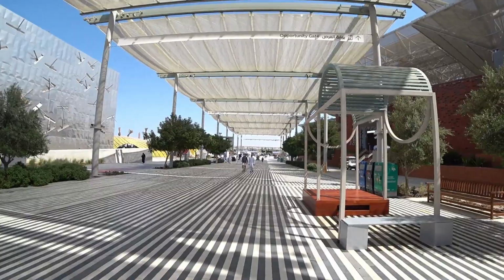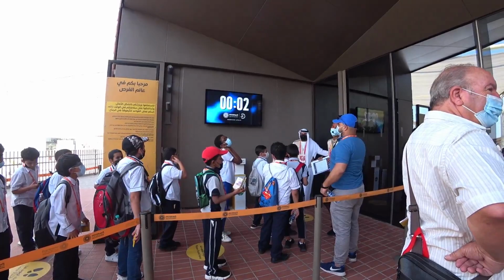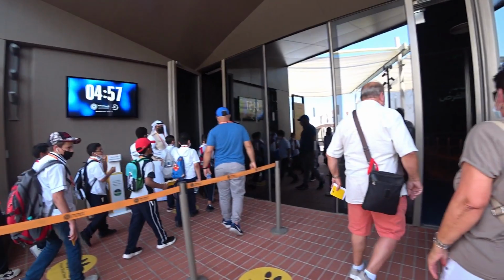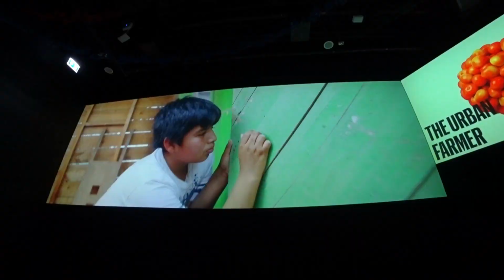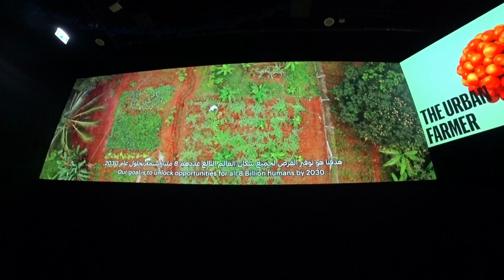Alright, I'm outside again, and this is the Mission Possible Opportunity Gate, the Mission Possible Pavilion. Let's see if it's actually possible to get inside. Our goal is to unlock opportunities for all 8 billion humans by 2030.